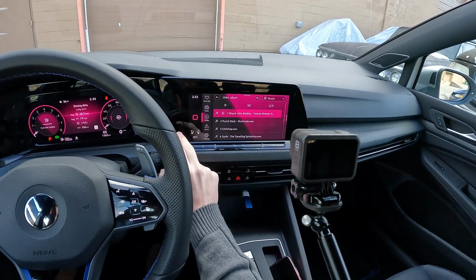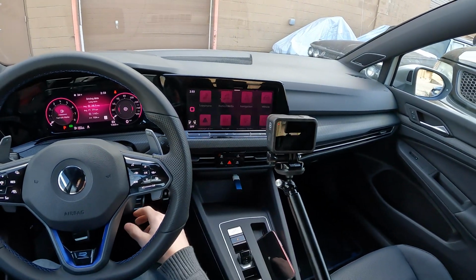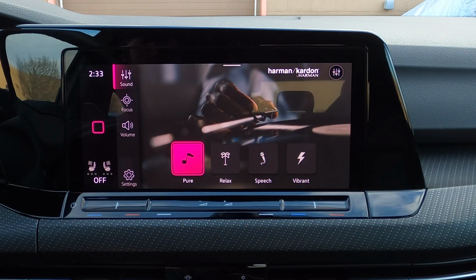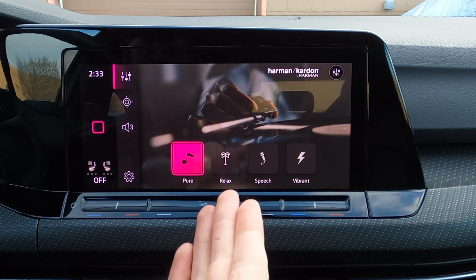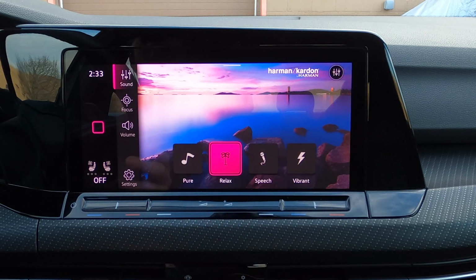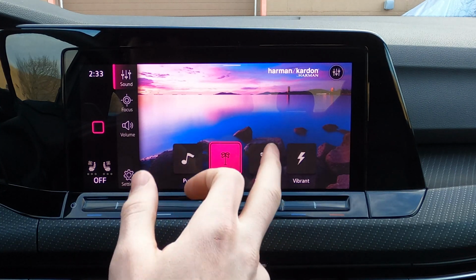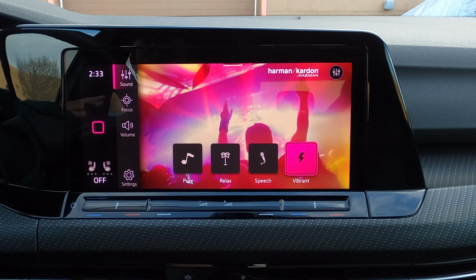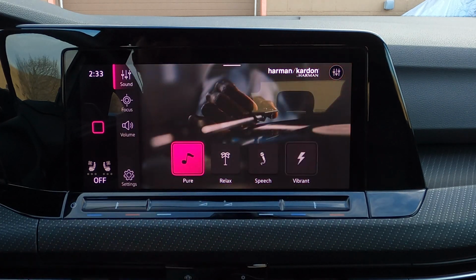The new Volkswagen infotainment screen. Let's go here to sound. It's very responsive. So if you don't click that, if you just click on the car as new, you get 4 options here: pure, relax, speech, and vibrant. And those kind of curate the music to those different listening profiles, if you will. So if you want to listen to music kind of just easy, you might choose relax. If you want to listen to a podcast or radio, you might choose speech. And vibrant is supposed to kind of pump things up a little bit. So let's go through those 4 now.